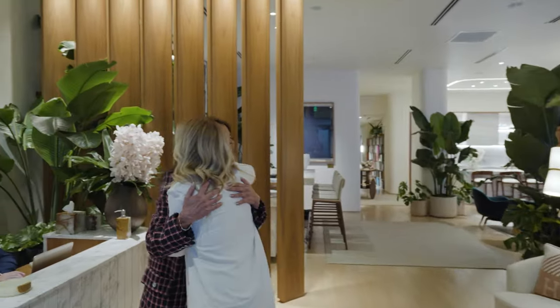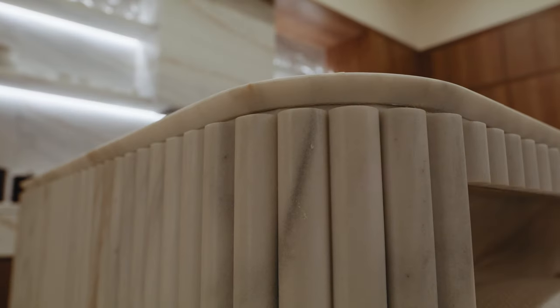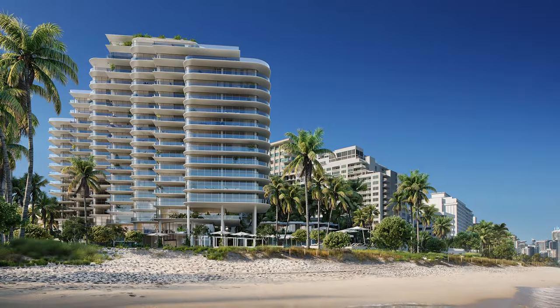Hi. Nice to see you. Yes, thanks for coming. Yes, and this is a beautiful sales gallery. Thank you. So excited that it's open and we get to see all of these beautiful finishes come to life. So thank you for hosting us today. You're welcome. Thank you for joining us. We're really happy that you're here. There's so much to talk about, right?